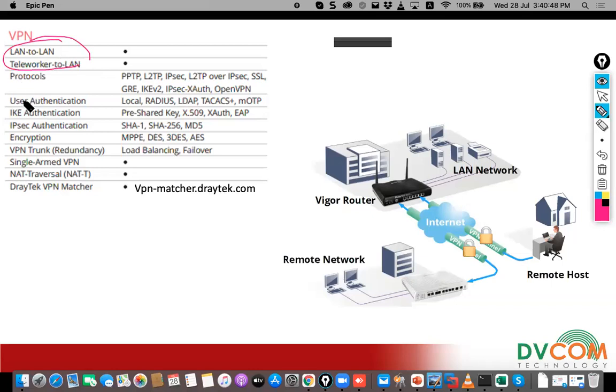So in most places, your customers are looking for either a LAN-to-LAN VPN or a remote dial-in VPN. In the remote dial-in VPN, you need not keep a device at the customer location, which means the end user is sitting at home. He simply connects to his internet, then opens his laptop and the smart VPN client software, and you just provide them a username and password. That's it. But if you go with the LAN-to-LAN VPN, at each and every location you need to keep one Draytek device, so that you can establish the VPN from one location to another location.